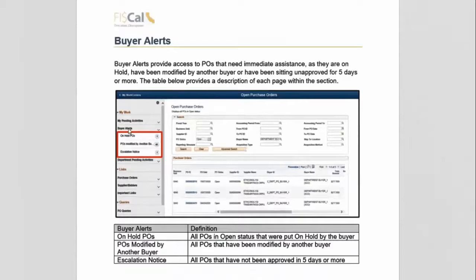Now let's talk about buyer alerts. The buyer alerts provide access to POs that need immediate assistance, as they are on hold, have been modified by another buyer, or have been sitting unapproved for 5 days or more. The table below provides a description of each page within the section.